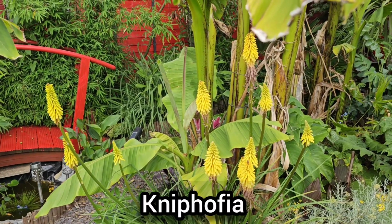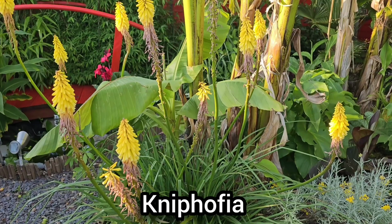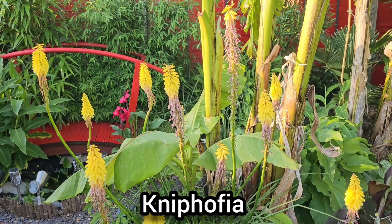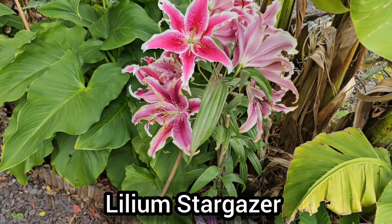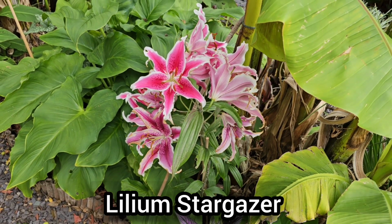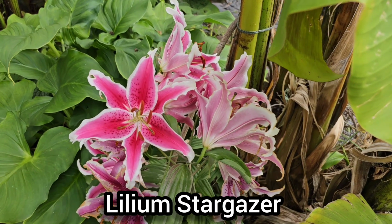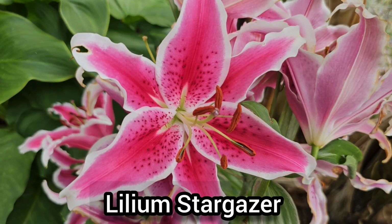My yellow variety of Kniphofia, or red hot poker, has flowered beautifully this year. It's been much more abundant than the orange varieties that I grow, and is still throwing up the odd flower in autumn. This beautiful pink variety of lily, Stargazer, was growing in this spot earlier in the year. However, lilies do best in full sun, so I may need to move it next year.